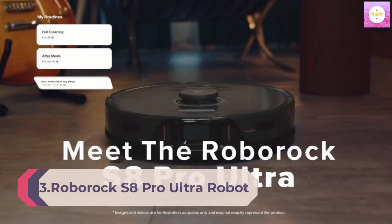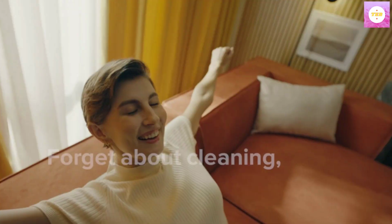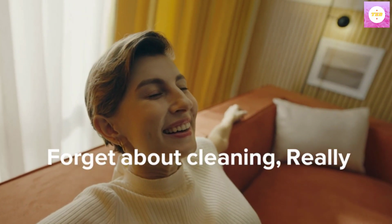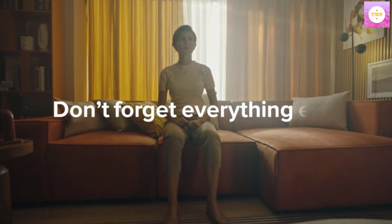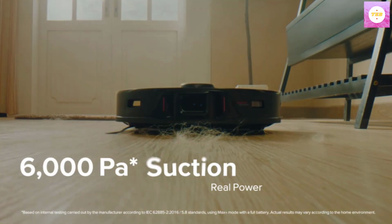RoboVac S8 Pro Ultra Robot Vacuum and Mop, auto-drying, self-washing, liftable dual brush and sonic mop, 6,000 pascals suction, self-refilling, self-emptying, obstacle avoidance, Black Rock Dock Ultra Series.